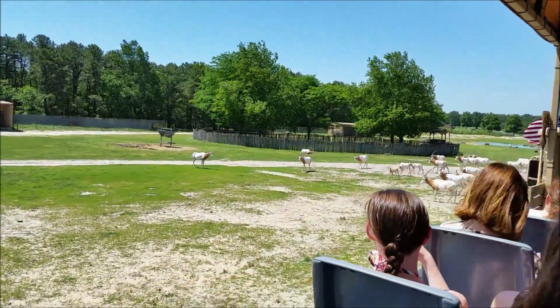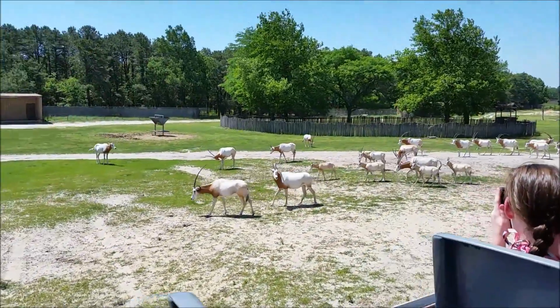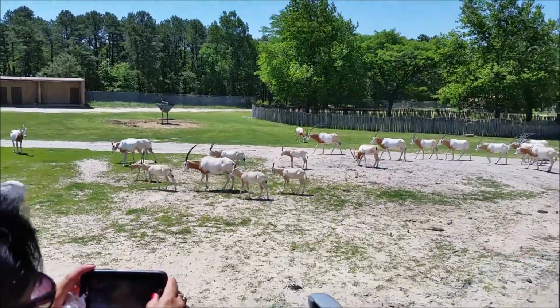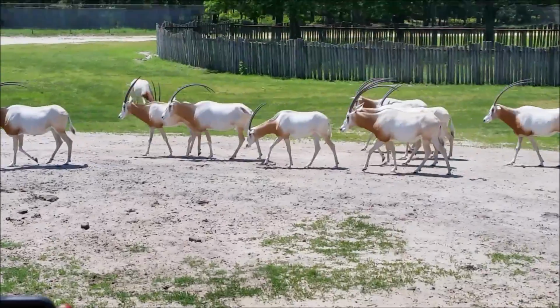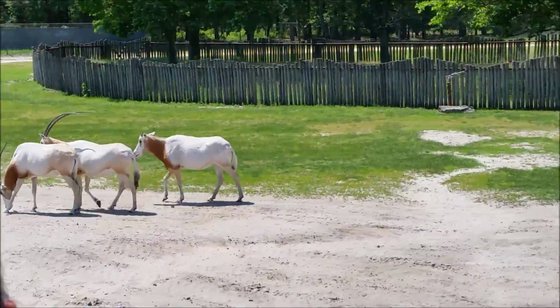And the reason they're so special is because they're completely extinct in the wild. There's not a single one left. A giraffe, I see a little baby. And it's unfortunate that they are extinct. They're extinct because of those beautiful scimitar-shaped horns. They're very sought after by big game hunters, so they've been hunted to extinction.